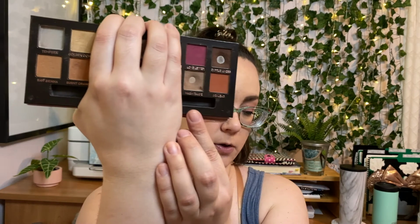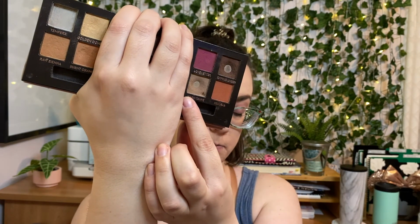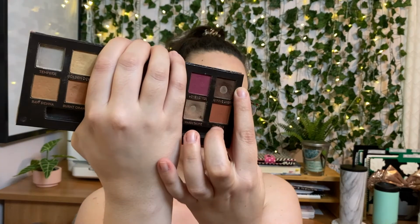I do have two others that actually have pan as well. They're not in Project Pan, but I'll go ahead and show them. So I have this shade right here, Warm Taupe, which you can see has a nice bit of pan in it. And then I have the shade up here, which is Cypress Umber. I've been using a mix of those in my brows. Warm Taupe is also a nice transition shade, so I use that one quite a lot as well. But those are the other two shades that I am hoping to use up in this palette.